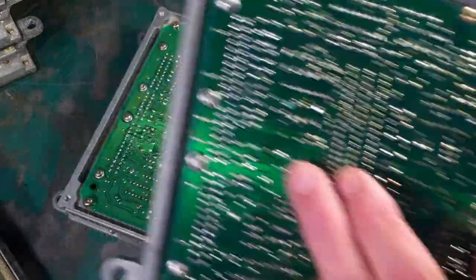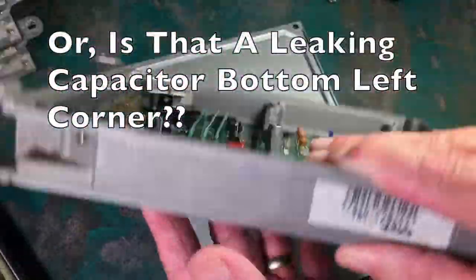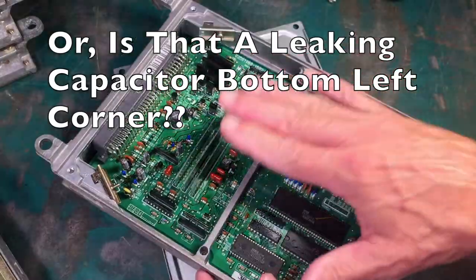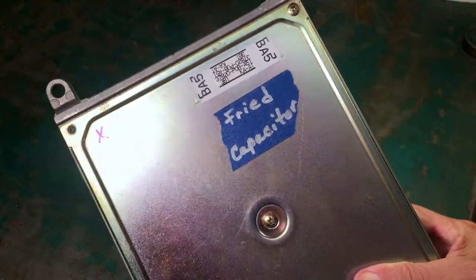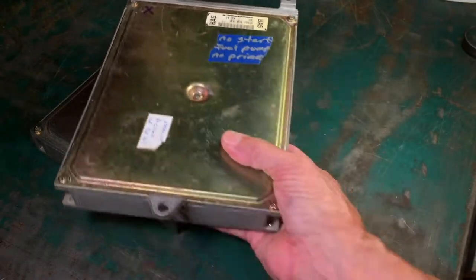That's a good example. But back to this one, the one that gave us the no start condition today. No obvious signs of damage on either side. But as you saw and heard, the engine would start and run for just a split second and then shut off. So obviously something's wrong with this. Just like something's wrong with this one, this is the fried capacitor we saw. With this one, the fuel pump would not prime, so the car would not start.